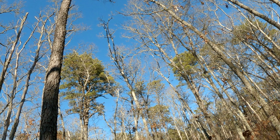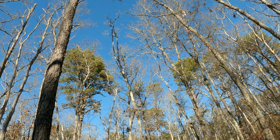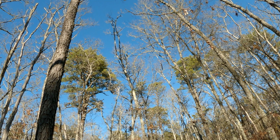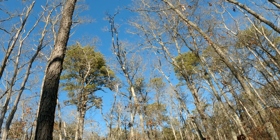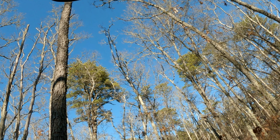All right, so we're in the Badlands. This is the first part off of German Hill. And I've been working on a path through the new trails that I found.